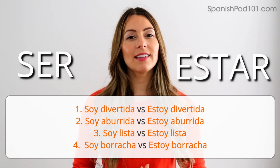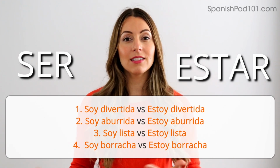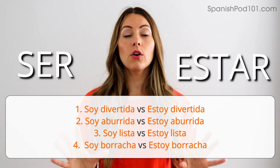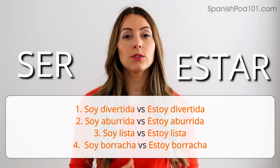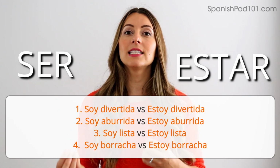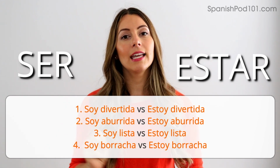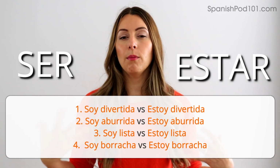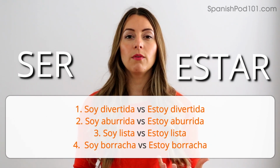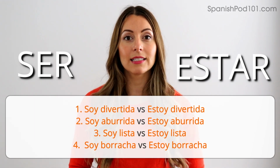Have a look at these examples. Can you actually see what the difference is? They're all grammatically correct, but we are saying different things with these two verbs. When we use it with the verbo ser, again, we are going to be describing a personality trait. When we use it with el verbo estar, we're going to be talking about an emotional state.